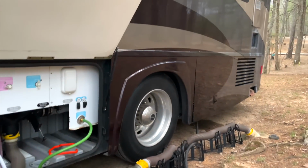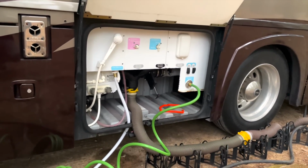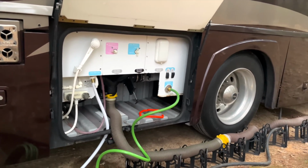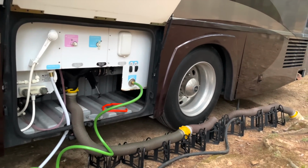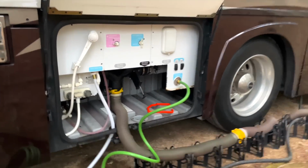All right, so I'm out here at the campsite, and I just plugged in the garden hose, flushing out the black tank. And admittedly, it's the first time I'm using one of those stupid sidewinder things, but it seems to do pretty well. So satisfying to have it flushed.